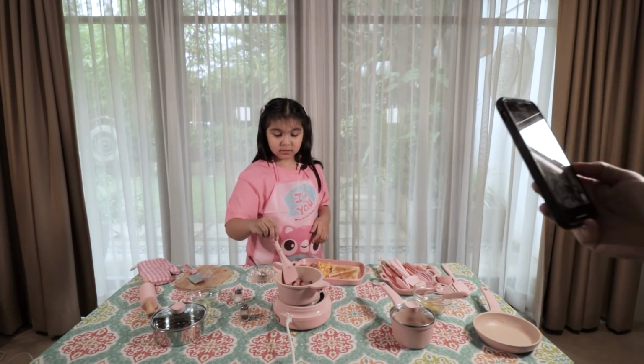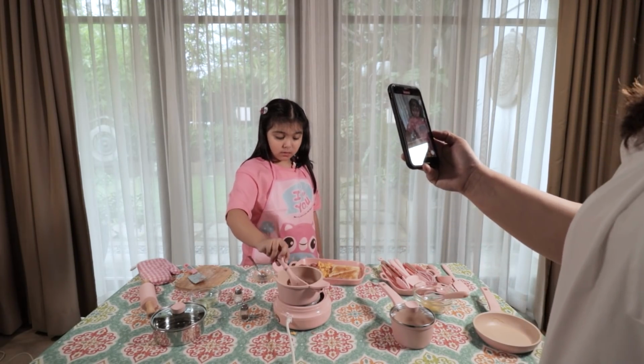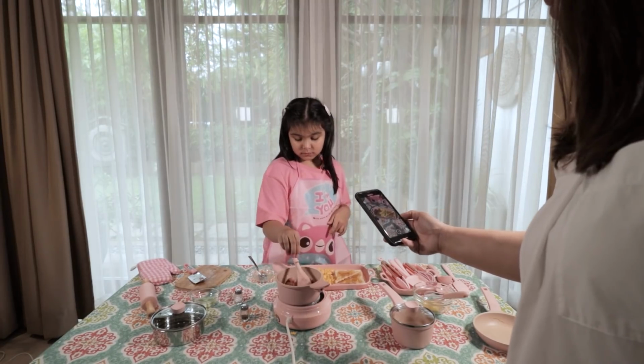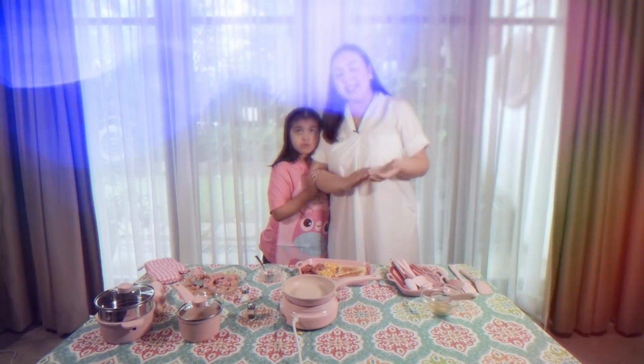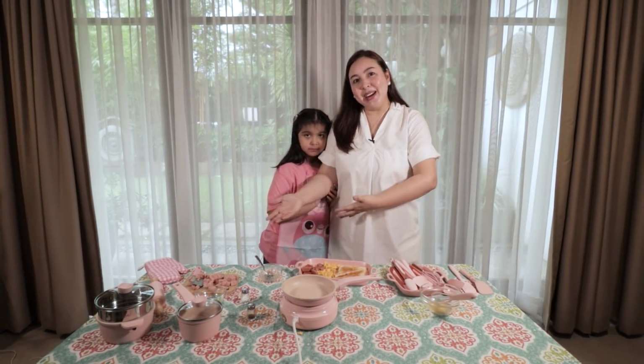Hello, siblings. Look at what Erich is doing. What are you making? Spam! And here's the food I made. Look at her, the food that she's already made. So, our breakfast food is done and Erich made it all by herself.